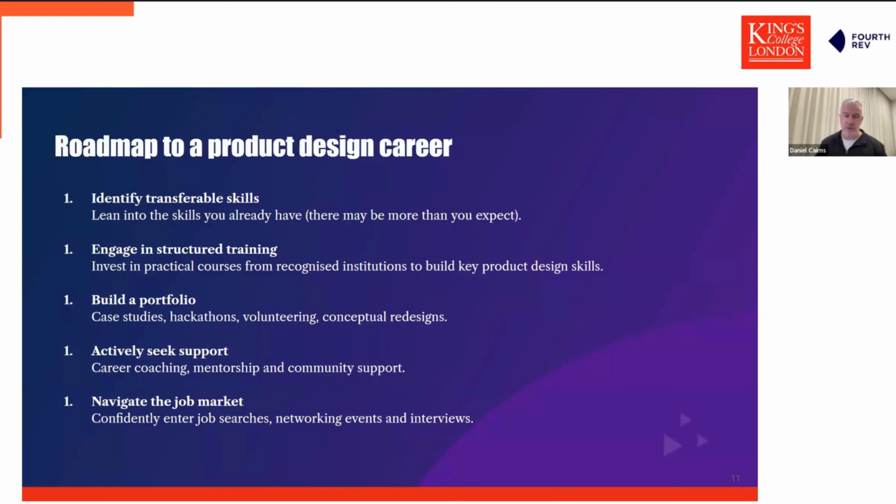Next, engage in structured training. Practical project-based courses from credible institutions can give you both the technical and strategic skills needed to succeed, as well as the backing to stand out in the market. And that's where a brand like King's and a university with a reputation, the digital humanities department is recognised globally, the faculty in which this program sits under. For that reason, obviously, they're experts in that human element as well.